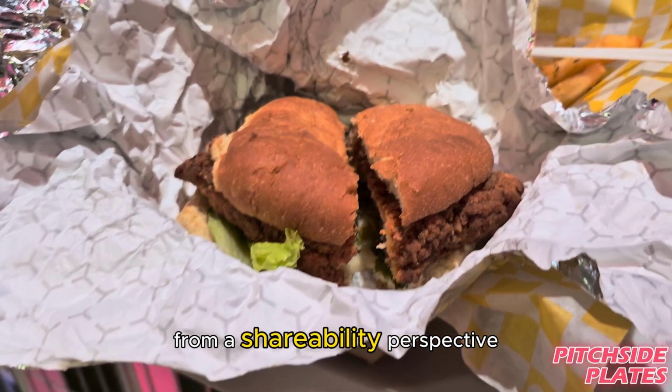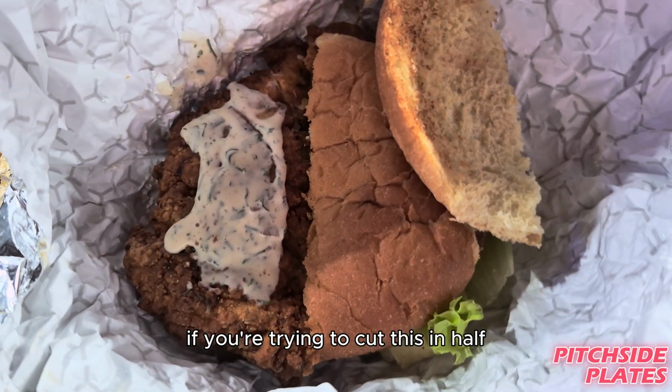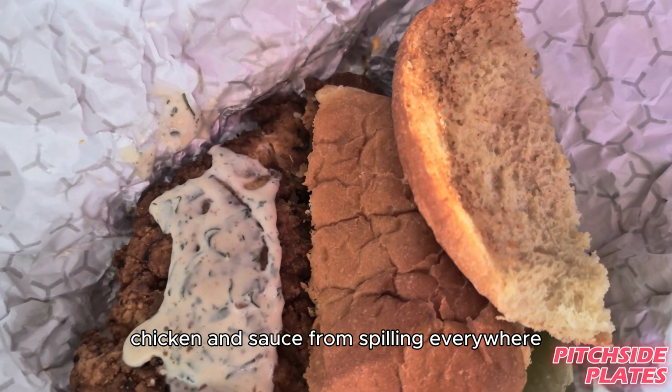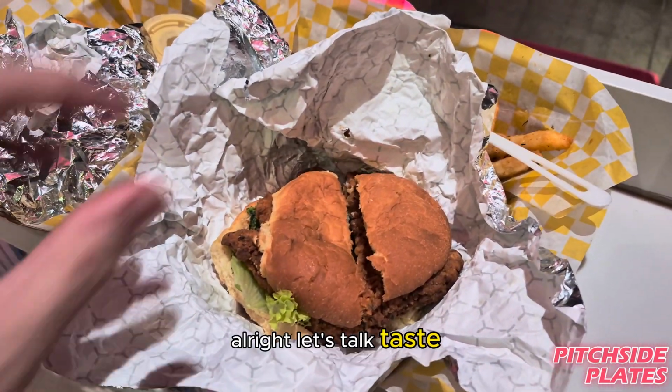From a shareability perspective, the sandwich itself is hefty, but here's the problem. It's not exactly easy to split. If you're trying to cut this in half, good luck keeping all that crispy chicken and sauce from spilling everywhere. Could you share it? Sure. But would you want to after you take a bite? Probably not. Alright, let's talk taste.